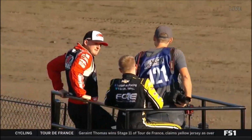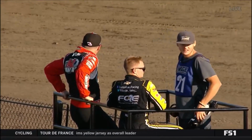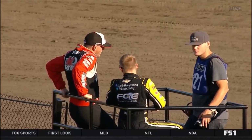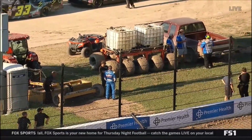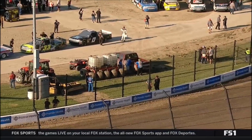So I'll be interested to see how it works out here. But I would assume you just momentum it around the top for a little while, inch your way up to the top, and then as that starts to slick back up, probably migrate your way back down to the bottom too. So that's the fun part about dirt racing. It's always changing. You always got to stay on top of your game and keep focused on what it's doing.